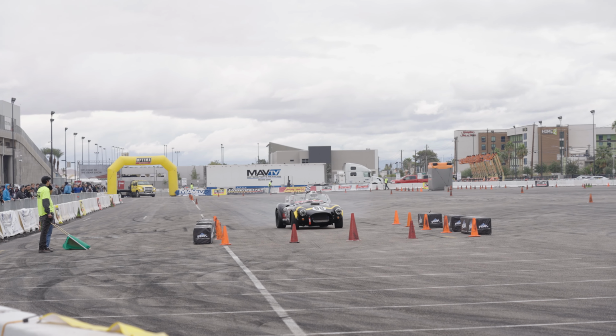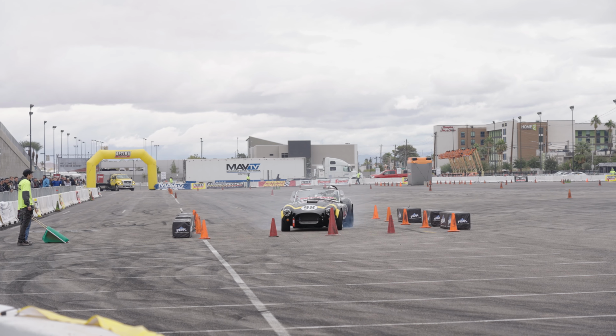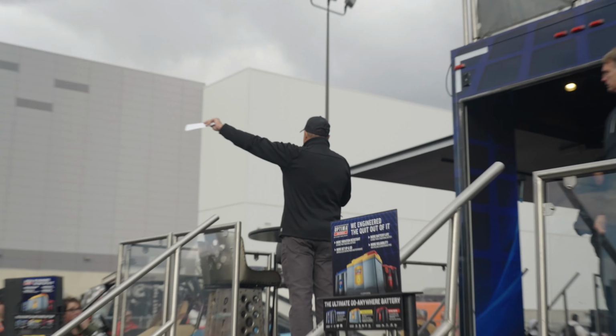I got the shot of you coming in on this side. Sideways? Sideways, finish sideways. That was good. That's cool. How's everybody doing out there?